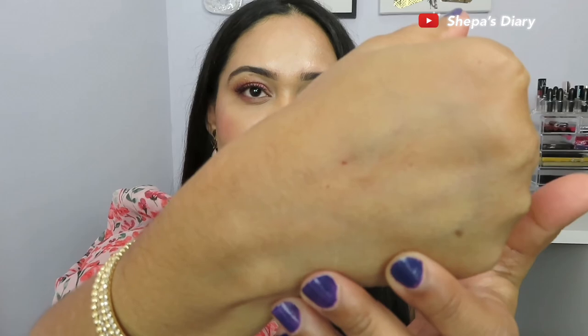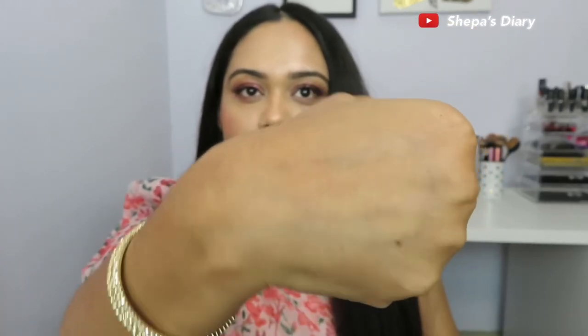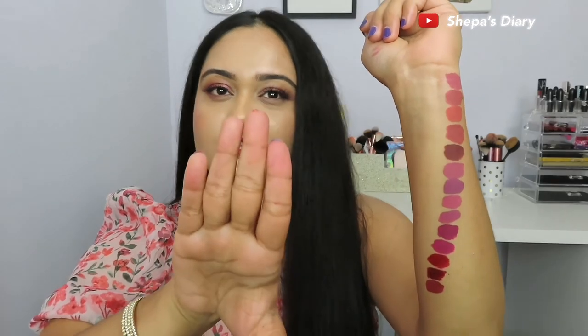And it's pretty long lasting, as I have shown before, and right here there's a very little bit of transfer, as you can see. And once this part is gone, now it's totally no transfer at all. Over here you can see, absolutely a very little bit of transfer. So it's pretty good. It looks like it's going to be a long lasting lipstick. It's pretty comfortable, it's not overdrying either, so that's good.